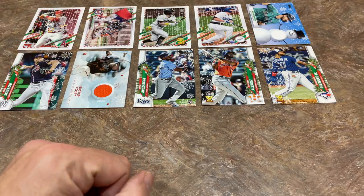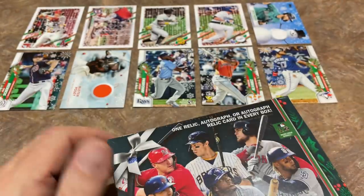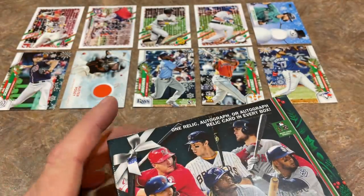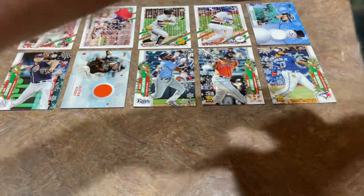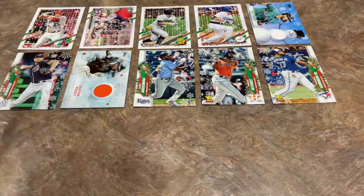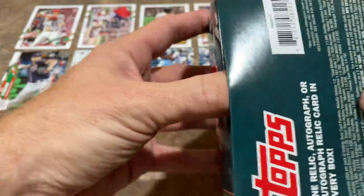The big expensive box. Is it going to fall? It's the 2019 holiday box. Looking for Fernando Tatis Jr. and Vlad Jr. rookie cards. Pete Alonso, Eloy Jimenez as well. Let's see what we can do with this bad boy. These are pretty expensive, that's for sure.